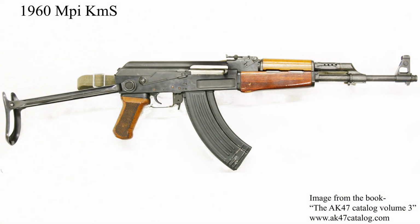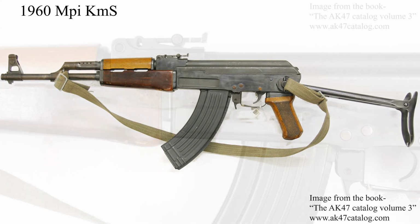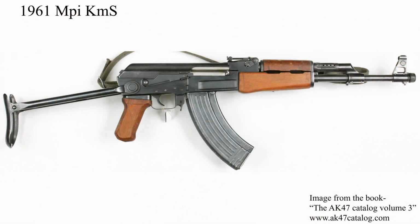A 1960 dated MPi KmS. 1960 being the first year of serial production, as you can't really count New Year's Eve. The pistol grip is checkered. This seems to have been dropped pretty early. Handguard, not really sure what's going on there or why it doesn't match. It's possibly a replacement.